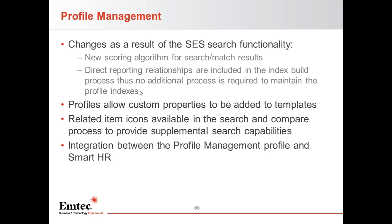Also, the direct reporting relationships are now included in the index build within the SES search. As a result, you don't need to run the additional process that was previously used to maintain the profile indexes. So it saves a step in the ongoing maintenance, and those reporting relationships are automatically updated.